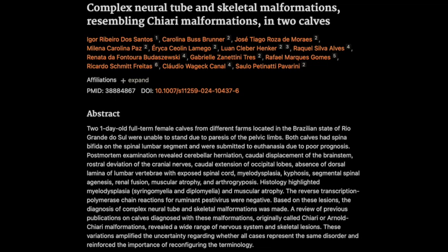Couldn't agree more. And collaboration is essential, too, between researchers, clinicians, and farmers. Sharing information. Exactly. We need more studies. We need to work together to figure out the causes and those potential preventative measures for CNSM. It's a team effort. For sure. And the more we understand about this condition, the better we'll be able to manage it.